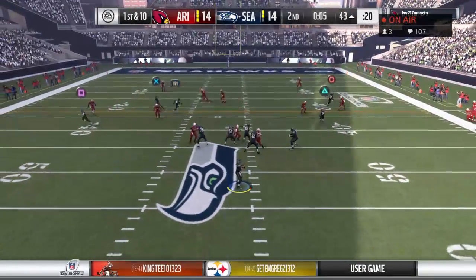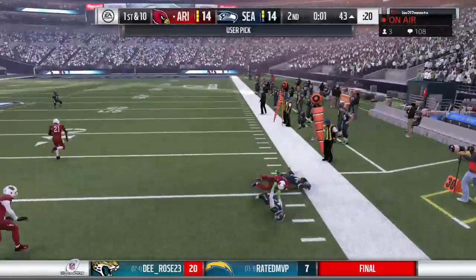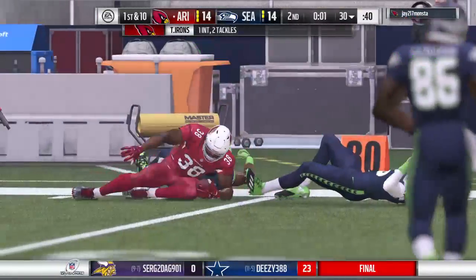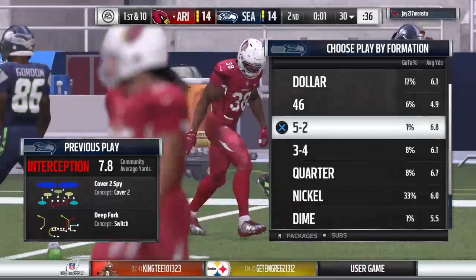After the interception, here's Wilson. Oh, and this ball's tipped and intercepted. A great read, and it's picked off. And his guys have got it back at the closing stages of the first half.